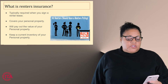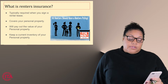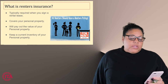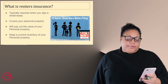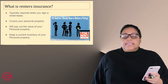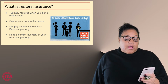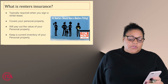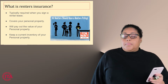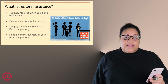So proof of renter's insurance is typically required when you sign a lease on a new apartment or rental home. Your landlord has insured the property itself, but you need to insure your personal property. You are wanting to protect yourself from incidents that are beyond your control that can damage or cause a complete loss of all of your property. Before moving into your apartment, it's really important that you take an inventory of all of your personal items and property so that you can get the right coverage needed.